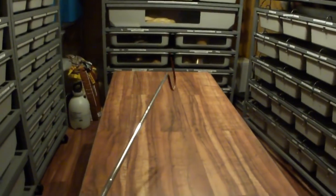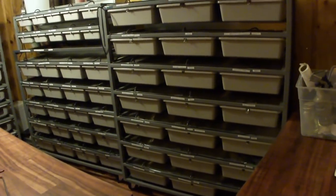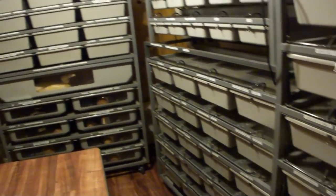Alright guys, so I put my snake boots on, and I have my snake hook, and I am going to show you some snakes. First I'm going to start and give you a tour of what I call the Reptile Room. You can almost not even capture it on film. So I got this part over here. Well, we'll just do a surround all the way around.